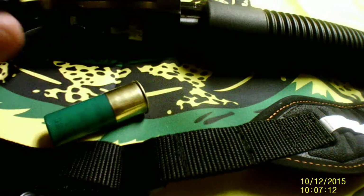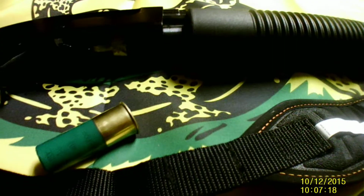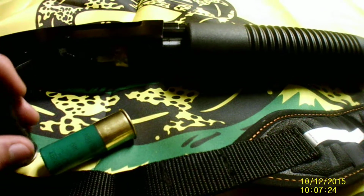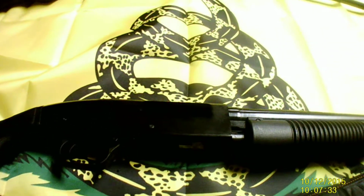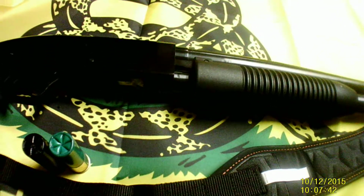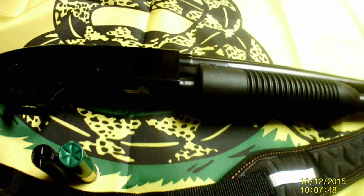So 12 gauge for me, especially a Maverick 88, because everybody's out there looking for a budget gun, and I can't blame them. But just for the cost between a single shot and a pump action, I think I'm just gonna stick with the pump action, because they're pretty much cheaper to come by. You're getting more bang for your buck out of this than you are of that.